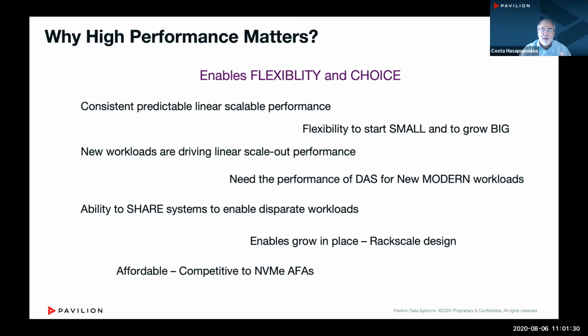And again, yes, we may be 4, 5, 10 times the performance, 8, 10 times the bandwidth and throughput. But we will be market competitive to other all-flash NVMe arrays. In some cases, all-flash arrays in general without NVMe. Our price per gigabyte is competitive in the marketplace. So don't think expensive when you think of us. Think scalable and think the ability to start small and grow big and give that flexibility and choice.